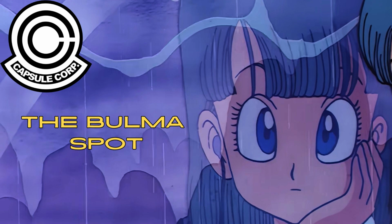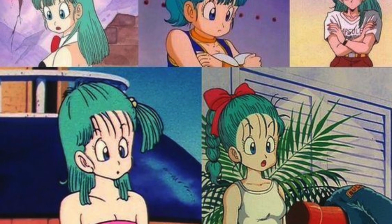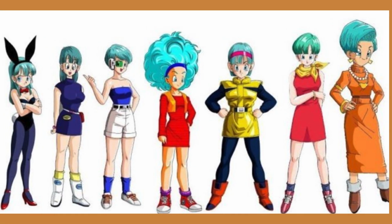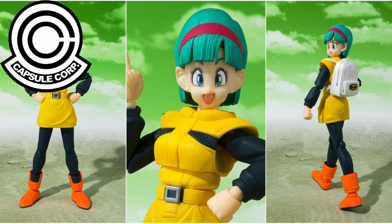Moving right along to the Bulma spot. What is the Bulma spot? Just like last time, I'm going to argue that Bulma is the main character of Dragon Ball. She has 1,000 costumes. She's the one that started it all with the Dragon Radar. Now, obviously, I think we already have the most perfect Bulma ever in the yellow costume. I have this figure. I love it. Let's pick something else, though.